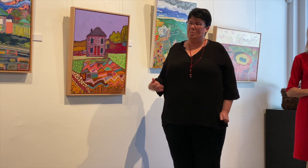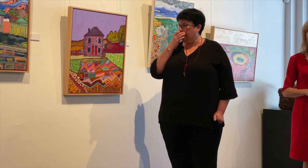I based all these paintings on my teenage years, about the age of 15, my summer holidays. So this one is Wuthering Heights, so of course it's the book, Wuthering Heights, but I put it together with the landscape from Hill End. So I'll just walk up here.